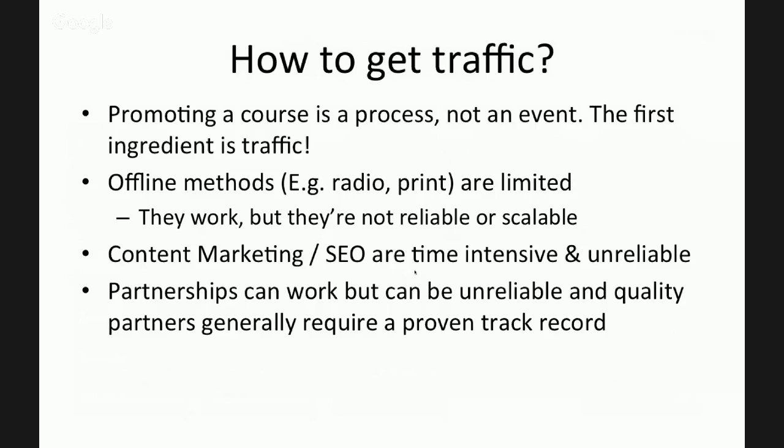I thought my WordPress course would be perfect for partnering with web hosting companies and with large companies that sold plugins and WordPress themes. And I really spent a lot of time making sales calls and going to conferences to meet these people, and it was a waste of my time, because as far as they were concerned, I was unproven.